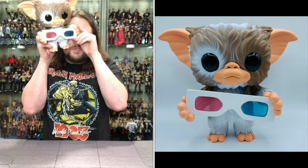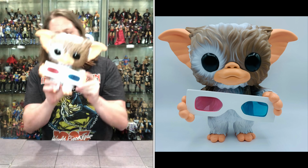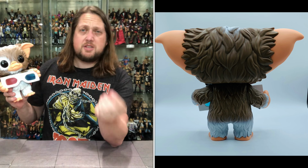I wonder if these 3D glasses really work. I mean, they do look blue and red through them if you kind of get your eyes through there. But it's definitely Gizmo, and Gizmo means a lot to me.